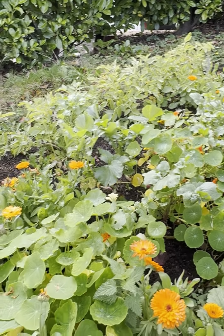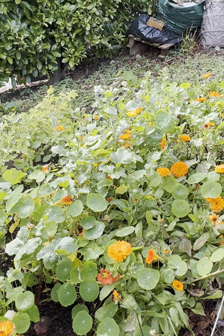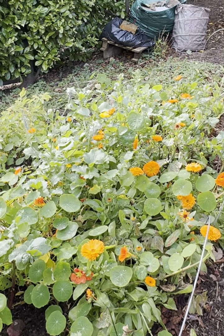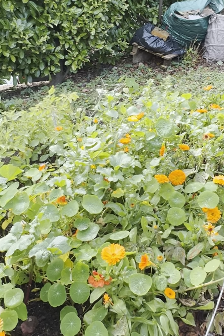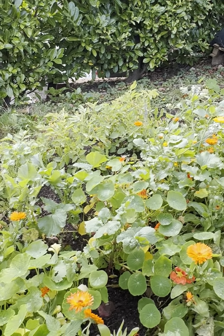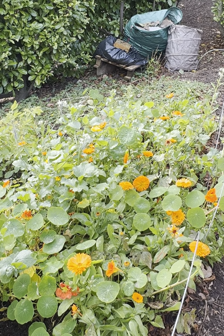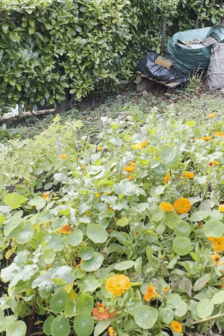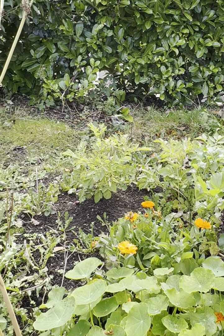So this bed is just really a hodgepodge of things that's growing. There's not really any more food in here. I mean, I don't really eat nasturtiums. There are plenty of them. But the beans have gone over, the radishes have gone to flower, and the potatoes, like I say, are an enormous disappointment. But you know, hey ho.